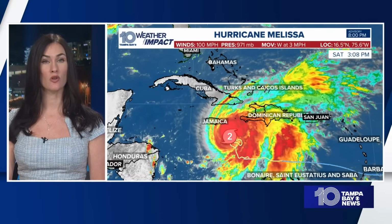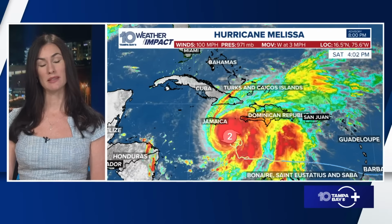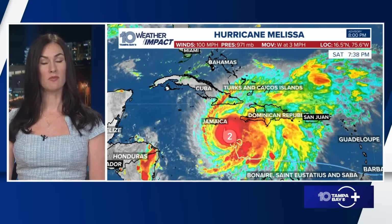All right, welcome back. Before we left, we were just breaking down the models, just leaving you with this. Hurricane Melissa, now a Category 2 hurricane. It's expected to continue intensifying and will likely be a major hurricane either by late tonight or early tomorrow. So that's Category 3 or stronger. We're looking at potential landfall around Tuesday for Jamaica.